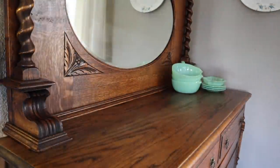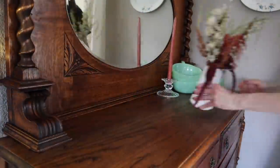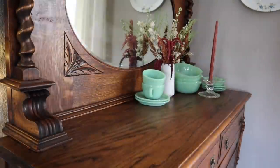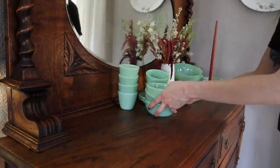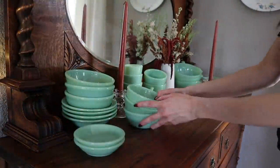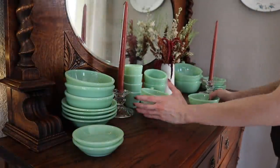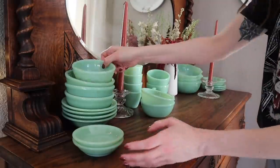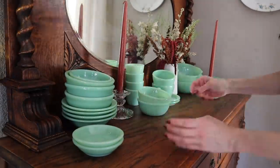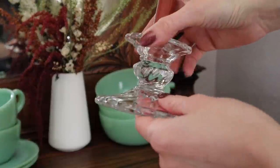Because she's more of a maximalist and doesn't mind some of the busy nature that I typically don't do, I wanted to put some of her jadeite out as a display for her, something that she can change out seasonally as she wants. She can do away with them completely. You might not be somebody who likes the busy nature of things in your house, and that's okay, but she does, and I think it's just so beautiful.